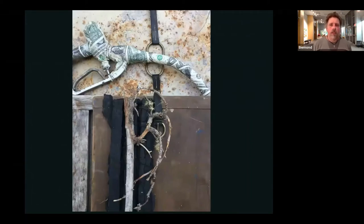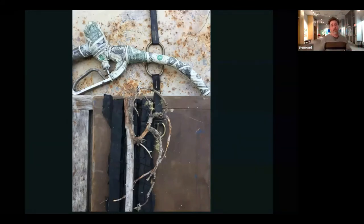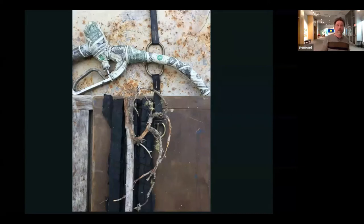Just wanted to show a detail here. This is an homage to H.C. Westermann, who is one of my idols, artistic idols. He had this whole series of these death ships that he would cover with dollar bills. It's a gas pump, and you can kind of see the whole idea. It's maybe a little bit blunt, but this whole idea of oil and money and just what it's done to the Middle East and what it's done to the entire world.